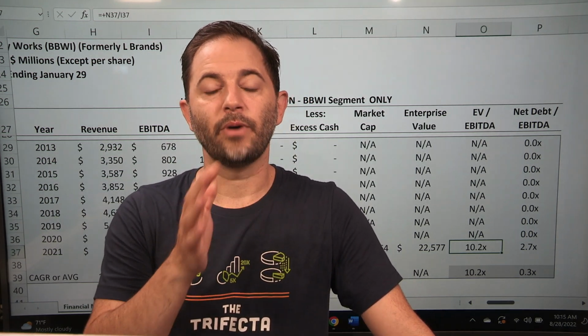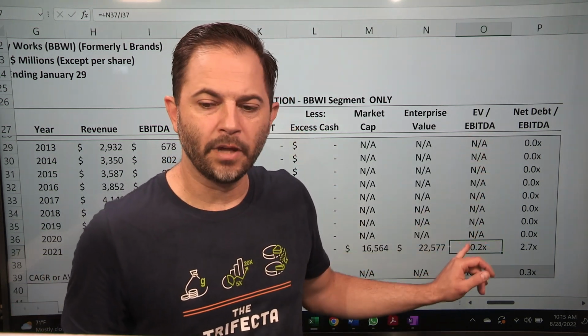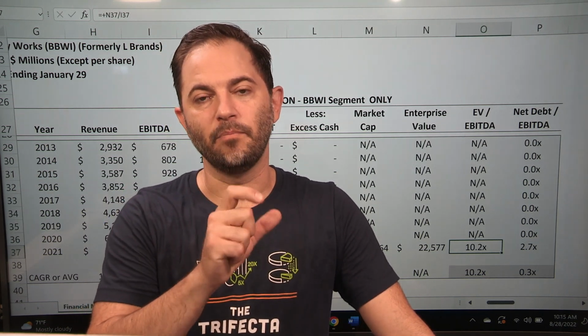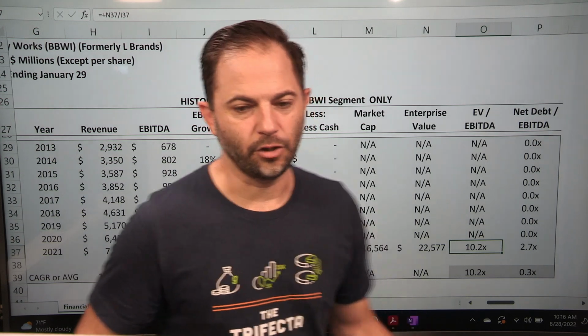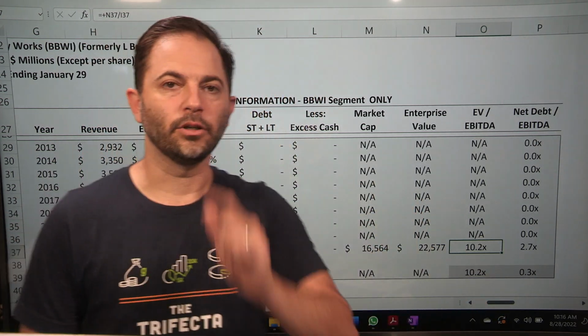If we looked at Lbrands itself as a conglomerate over the history, it would trade around 10 times when it had Victoria's Secret and Bath & Body Works combined. This is just showing the data, just trying to pull out what is relevant for us in Bath & Body Works. Let's take a look at cash flow.